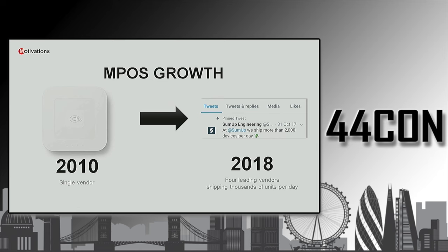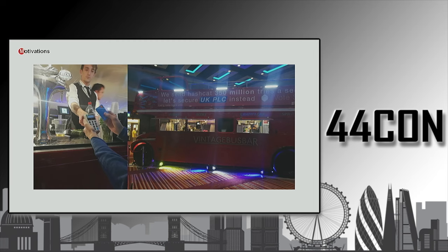Mobile point of sales terminals have seen quite a big growth over the last few years. We've moved from a single vendor dominating the marketplace to many different vendors just over a short period of time. And you can now get hold of a card reader for about £50, or in some cases for free. Typically, the application process takes about 5 minutes, so it's relatively easy to get hold of an account. You can find these devices anywhere. As you might notice, this is the bar in 44Con, so you can see there's an iZettle terminal there, which we'll be talking about shortly.